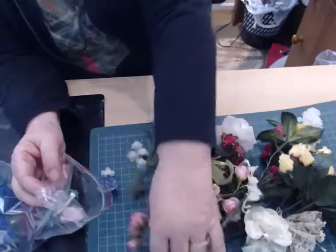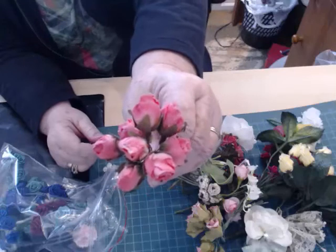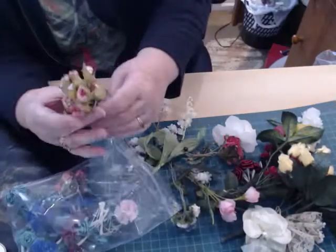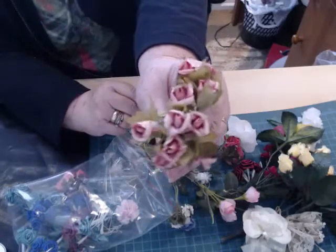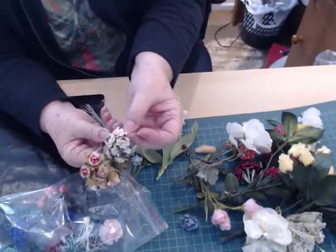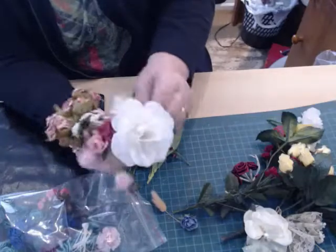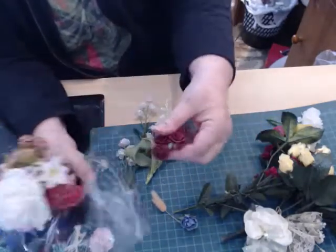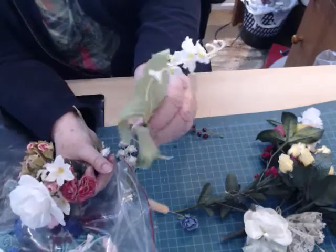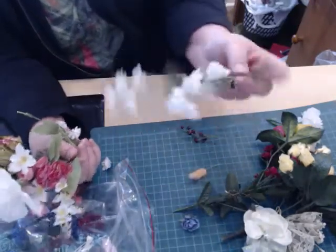There was this little package of roses. And I think these are very pretty. I like the color of them. And then there was these paper roses. And I think those are gorgeous. And then there was these little white, no, they're not white, they're almost pink. And they have something else in the middle. I've never seen these before. And then just some scruff, little bits here and there. A couple roses. Some more of those ribbon flowers. A little lily of the valley. Never seen lily of the valley before in plastic flowers. It's very pretty. These little guys.